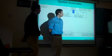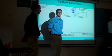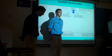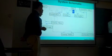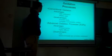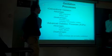From there, the water proceeds to a chlorination tank where the stream's dosed with liquid hypochlorite. This acts as a biocide throughout the system in order to maintain low to minimal to none biogrowth to prevent scaling in the storage basin and in the cooling towers. So we were tasked with creating an oxidation process for the removal of NMP.